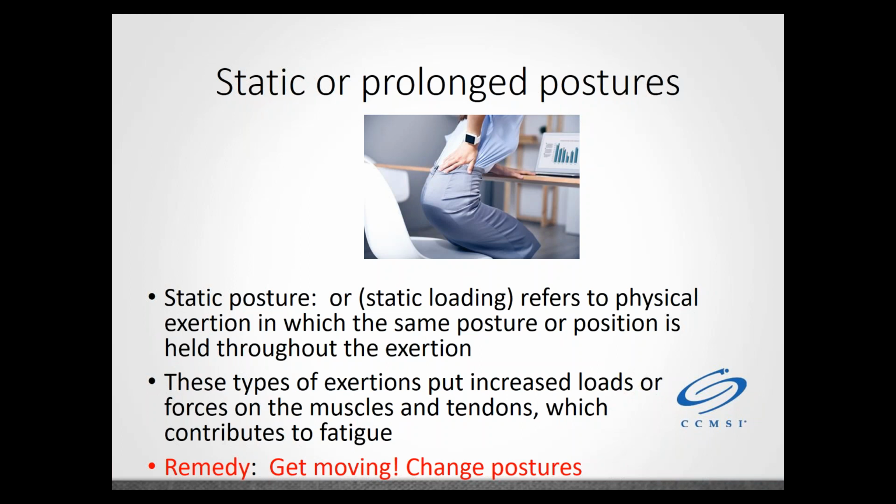I mentioned static or prolonged postures as one factor. A static posture, or what we call static loading, refers to physical exertion in which the same posture or position is held throughout the exertion. These types of exertions put increased loads or forces on the muscles and tendons and then contribute to fatigue.